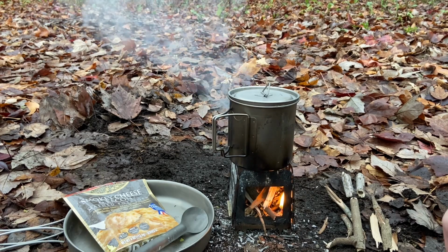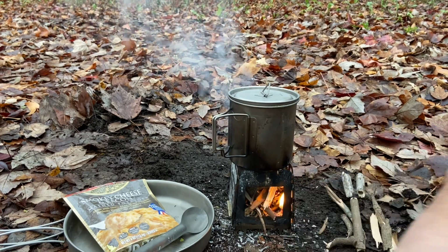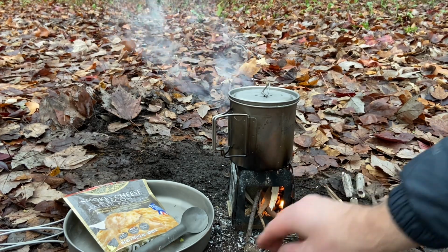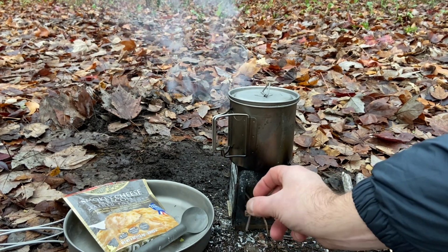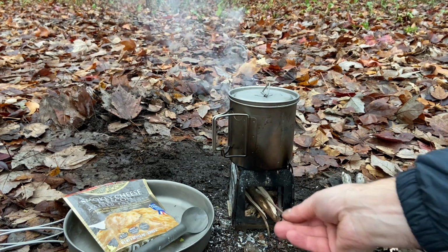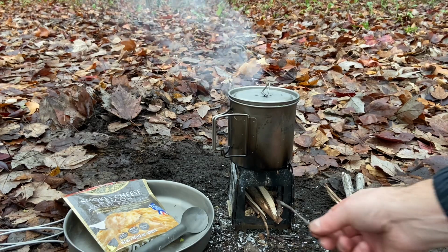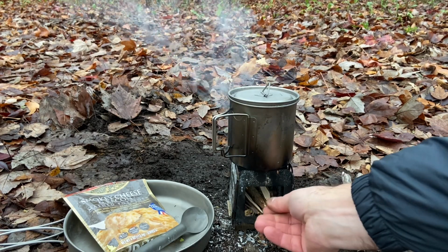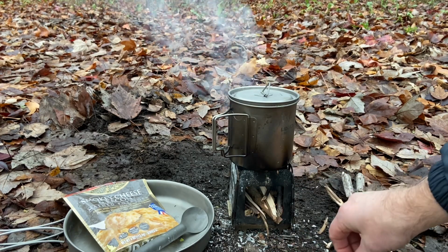And one of the best parts about these little Firebox stoves, they're basically twig burners. If you don't have any windfall, there's always enough twigs and little debris laying around that you can get a pretty hot little oven going rather quickly.